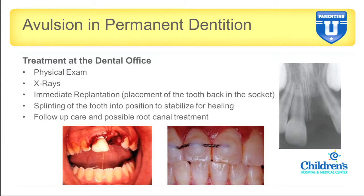So we'll just take a quick look at the slide. Again, you can expect at the dental office that we, of course, do a physical examination, look for other injuries to the oral cavity, to the jaws, take x-rays to make sure that other teeth weren't fractured or broken, that the jaws aren't broken, and then we'd immediately place the tooth back into the socket and stabilize it with a splint that you can see here on the right. So knocked it out. Here's what the x-rays typically look like.